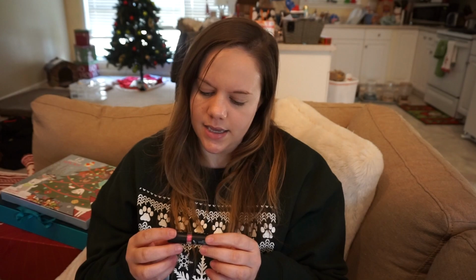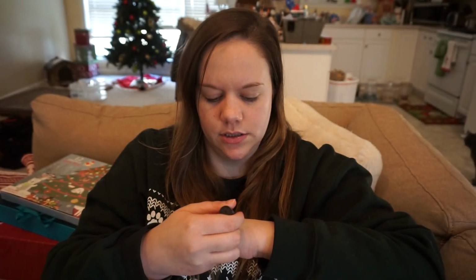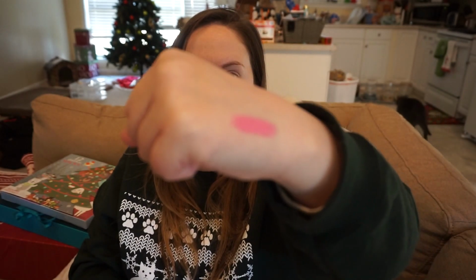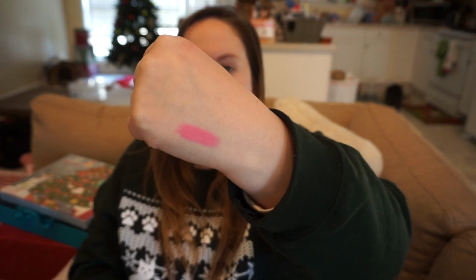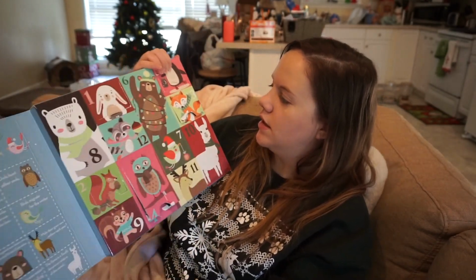So this is a matte lipstick in the shade Fluff Piece. That's so funny. Fluff Piece right there. Let me swatch it. It's really pretty. It's like that candy pink. Focus on my hand.